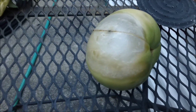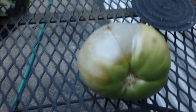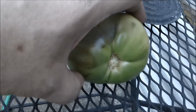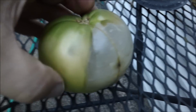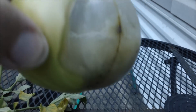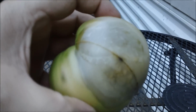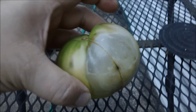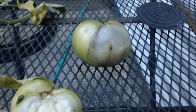And soon I will be showing you what in the world is going on inside this mystery tomato. Look at all the liquid. This is just ridiculous. I have never seen anything like this in my life, and if I had to make a quick guess, I'd say it's bacterial. So I'll get to that.